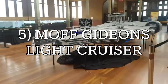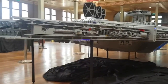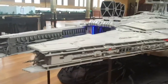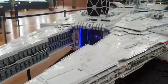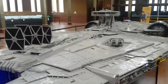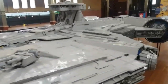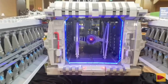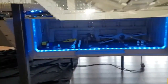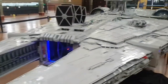Moving on to 5th place we have Moff Gideon's Light Cruiser, and I think this is actually the biggest MOC on the list. It looks absolutely insane. Aaron Monaghan, who is the builder of this MOC, tried to make it minifigure scale accurate, and you can tell here he's pretty damn close. Especially when you can see all the TIE fighters around it, which are big enough in themselves and they look absolutely tiny in comparison. I also love the detail he put in with a lot of the LED lights in the hangars, that looks absolutely amazing. And again, he tiled off a lot of this ship just to give it as much of a smooth texture as possible, and it looks brilliant.